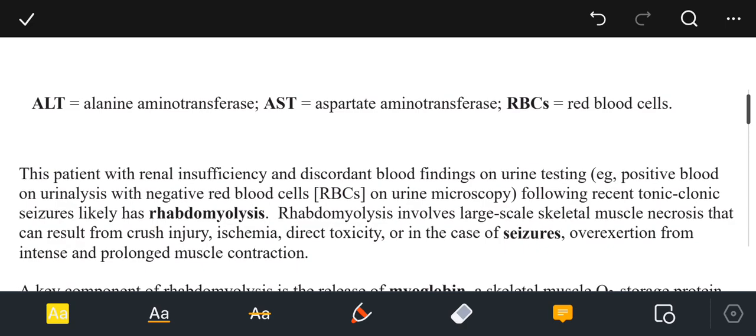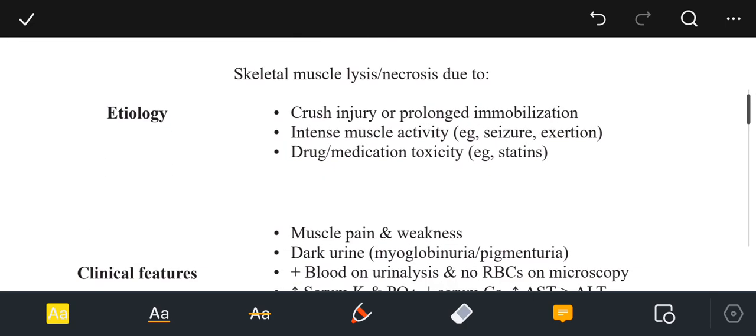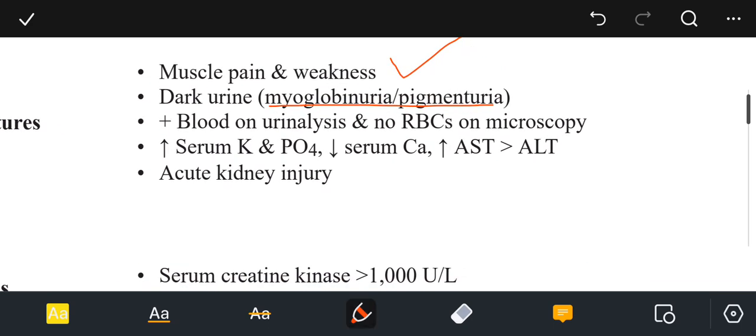Then the discussion states that firstly, we have a table of rhabdomyolysis. Skeletal muscle lysis and necrosis. The etiology is crush injury or prolonged immobilization, intense muscle activity like in a seizure or exertion, and drug and medication toxicity, for example, statins. The clinical features include muscle pain and weakness, dark urine, myoglobinuria, and pigmenturia. The clinical features will include positive blood on urinalysis and no RBCs on microscopy.